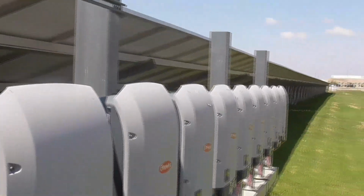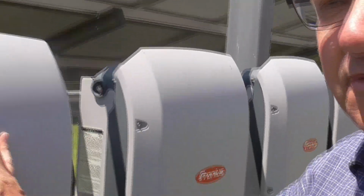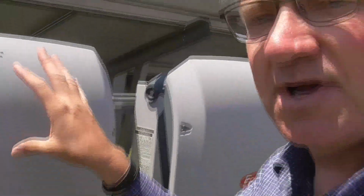Now, what we have here is a bank of inverters. These inverters take the DC current from the panels, which feeds through here and into these inverters. The inverters take the DC current, which is only flowing in one direction, and change it into AC current. AC stands for alternating current. Alternating current means it goes back and forth, so imagine a wave in your bathtub, or the ocean. Instead of just going in one direction, it's going up and down like this.